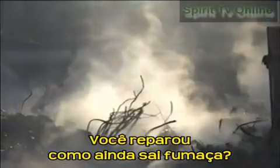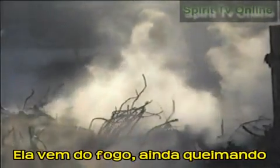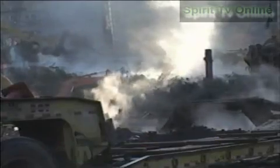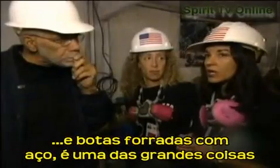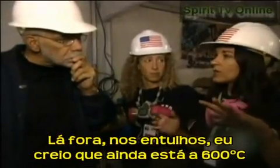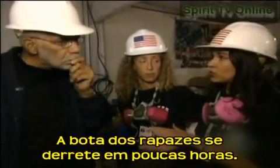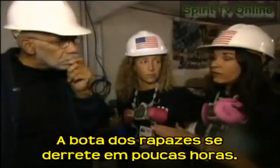You see how this debris is still smoking? That's when the fire is going to still burning. 8 weeks later, we still got fires burning. Steel-toed boots is one of the biggest things. Out still on the rubble, it's still, I believe, 1,100 degrees. The guy's boots just melt within a few hours.